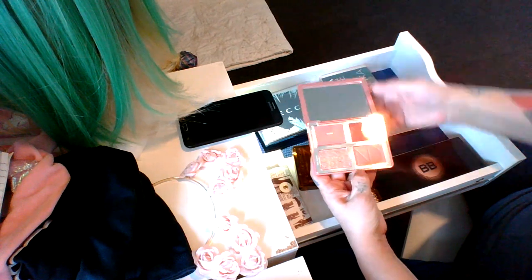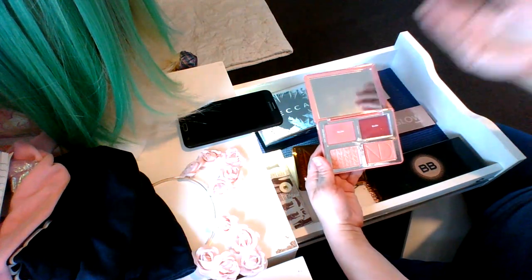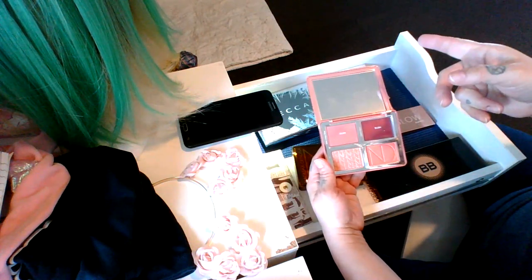If you're wondering how I get the bigger name brand things, Beautylish has Afterpay. Anastasia Beverly Hills has Afterpay, but Anastasia is every 2 weeks.